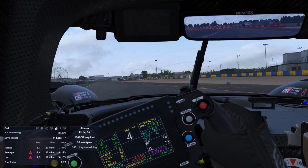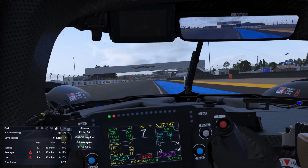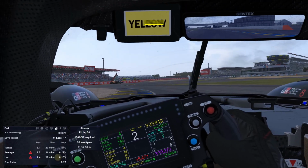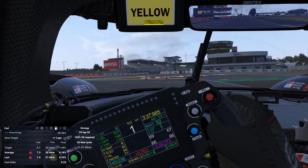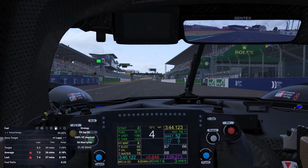Four laps into the stint, we are at 60% virtual energy. So the first 4 laps, we actually did not save very much virtual energy, and we are going to have another spin by another McLaren. So we are going to have to really pay attention to those purple lights on the dash.